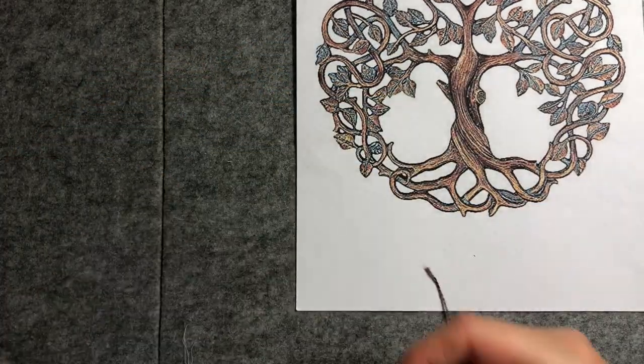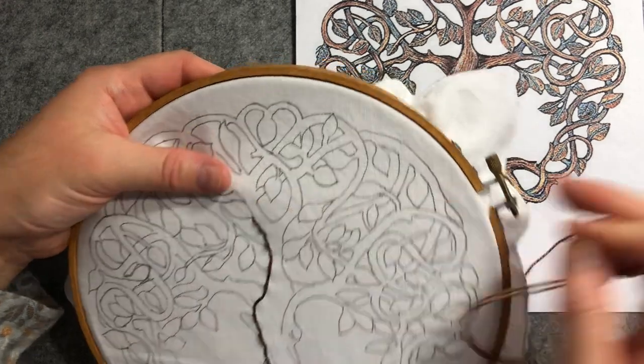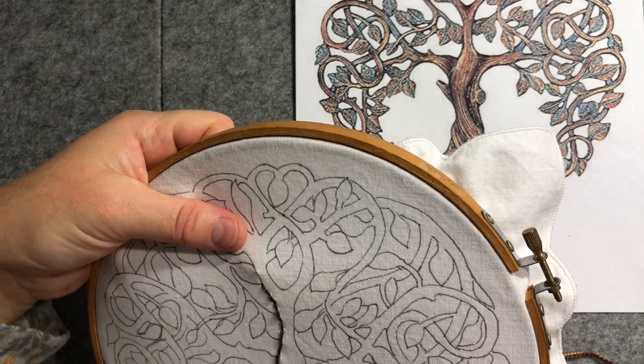Sorry, I was just looking at the design and working out if I'd missed something. Sometimes it's hard to tell where the gaps are and where the actual features are. But I worked that one out.